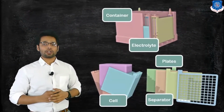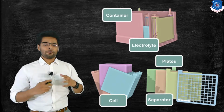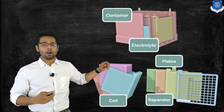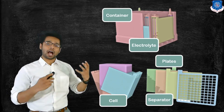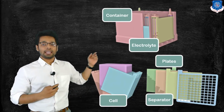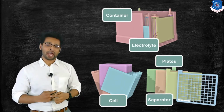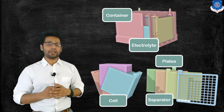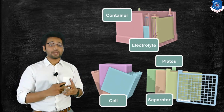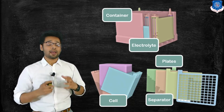Now let us see what is the construction of a regular lead acid battery and what does it contain. If you see here, we have a dissected image of a battery parts by parts. First is container, which is the outermost part and holds all the other parts of the battery. Second is plates. Now a battery has two type of plates. One is positive and other is negative. The positive plate is made of lead oxide, which can be chemically written as PbO2, and the negative plate is made of lead, which is Pb.